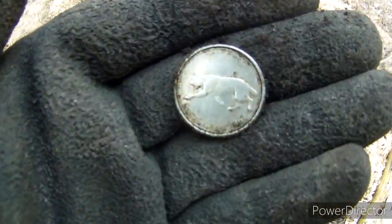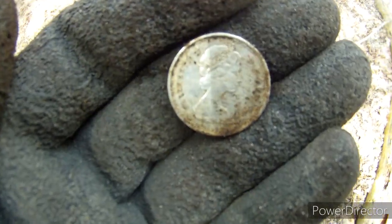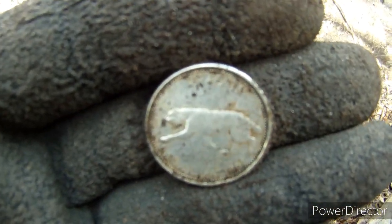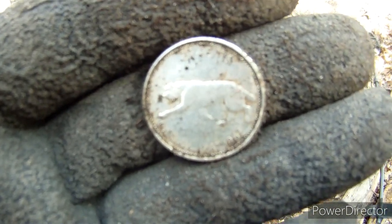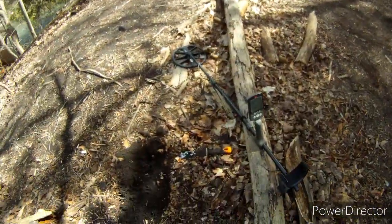That's the third one I've gotten. This one looks like it's in really good shape too. Sweet, sweet, sweet. Silver number two on the day. Live dig bobcat. That's a beauty quarter. All right, we're going to scan around a little bit more, and the new spot's producing. May the 1st. Out with the Wayne.